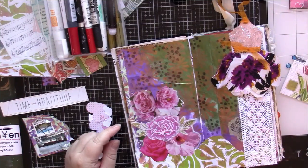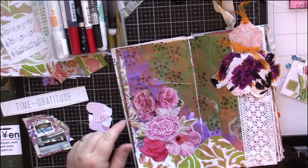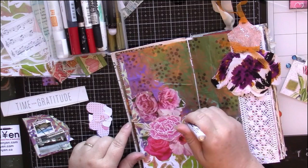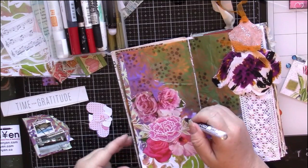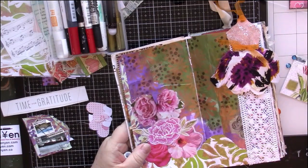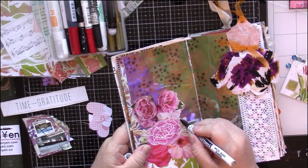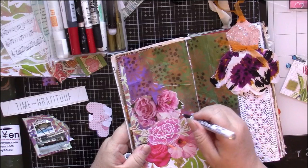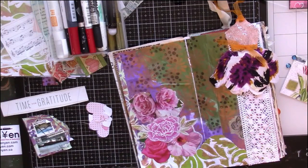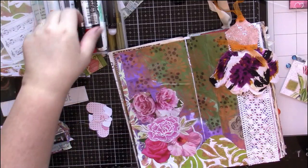Okay, now I just got another big dollop of it. I think my nib is broken on this. Okay, I'm not messing around with that. We'll have to take a look at it later.